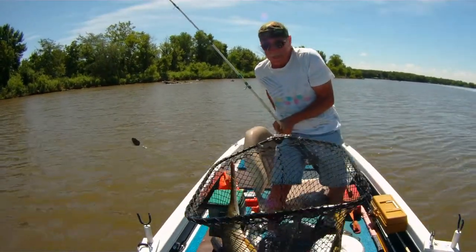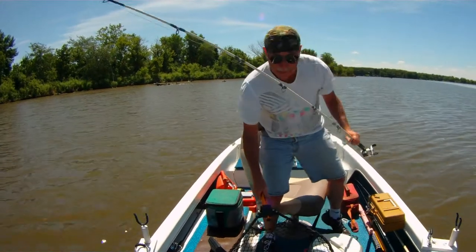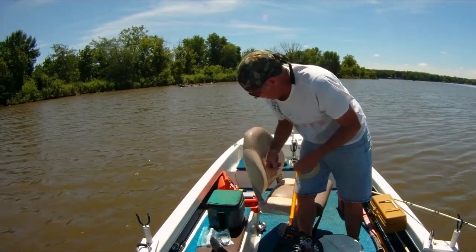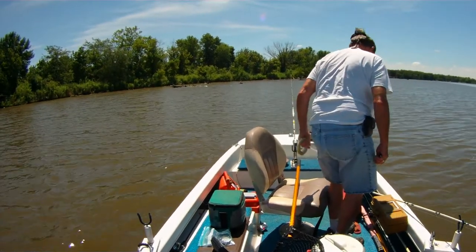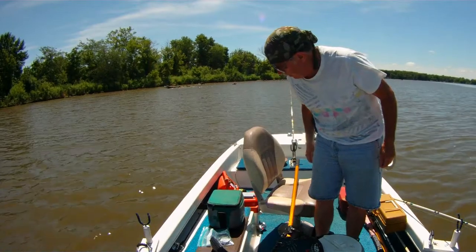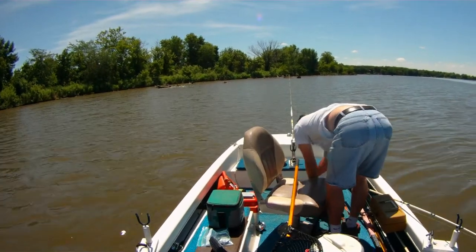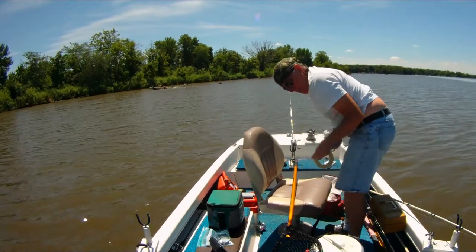It's a freaking fish. Woo! Alright. Mr. Gar. These suckers have been stealing my bait. Down to my last bluegill. And I finally hooked one of these suckers. Get a look at him as soon as I get him taped up.